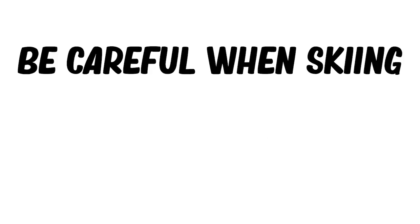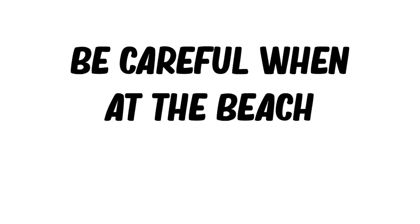The reason why you might get sunburnt in snowy climates is because UV light reflects off things, and when it hits snow 90% of it is reflected, and when it hits sand 20% of it is reflected.